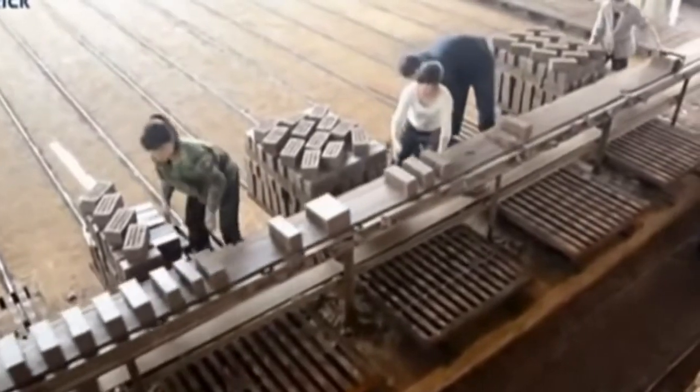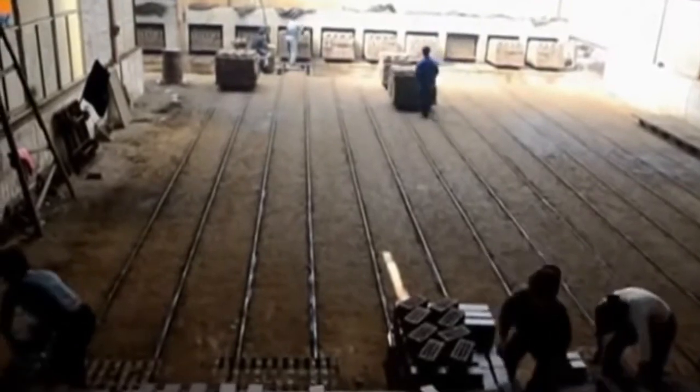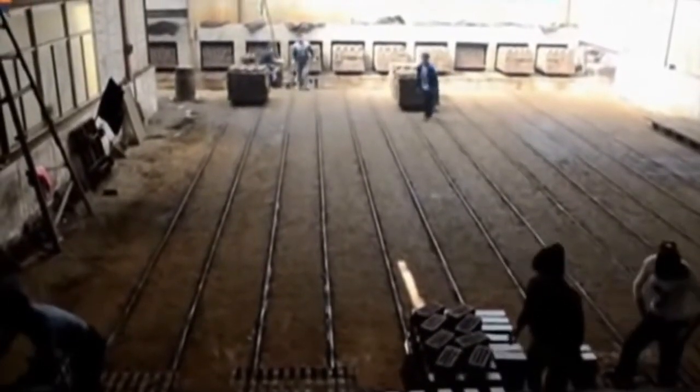And here's some Chinese coolies loading bricks by hand. And what were those wooden shoes? Who used those? Those are recent.